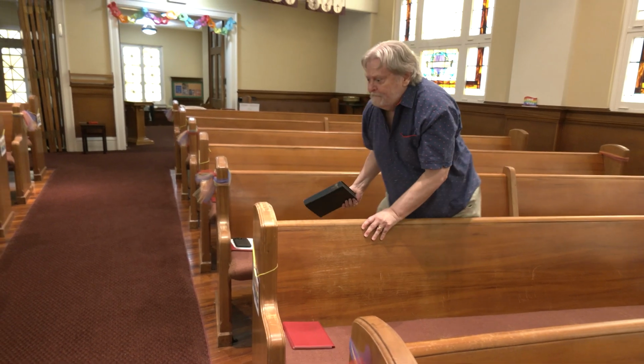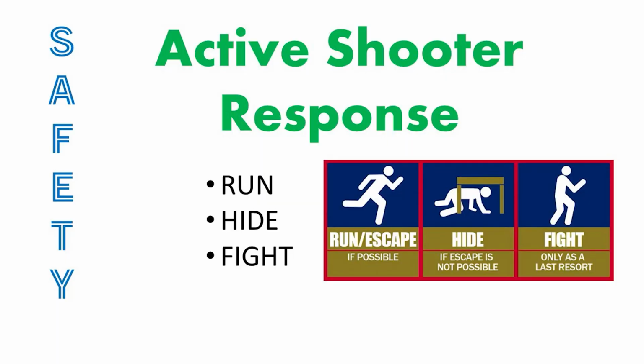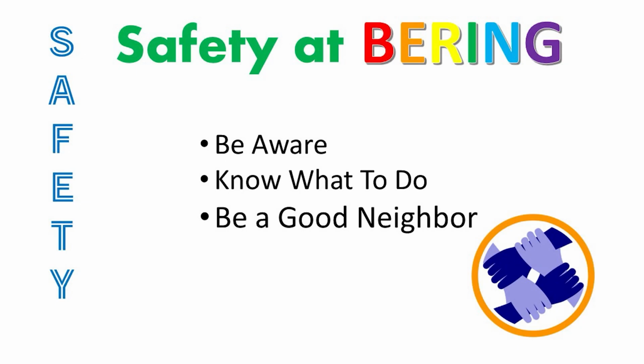If none of this is possible and you're confronted, the last step is fight, but only as a last resort. So it's important, if there's danger such as an active shooter: run if possible, hide if it's not possible, and last resort, fight. So, safety at Bering means be aware of what's happening around you, know what you should do, and be a good neighbor to those around you.